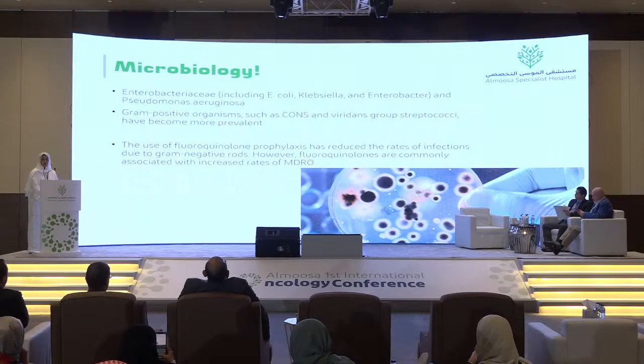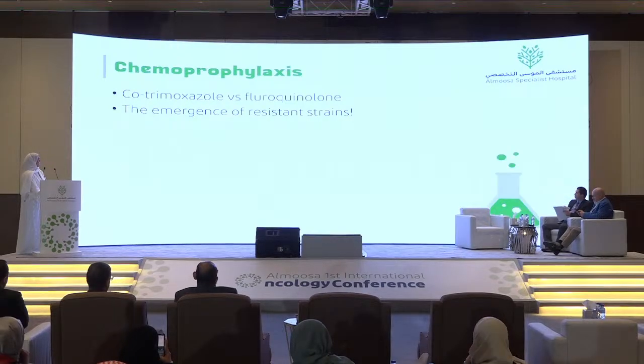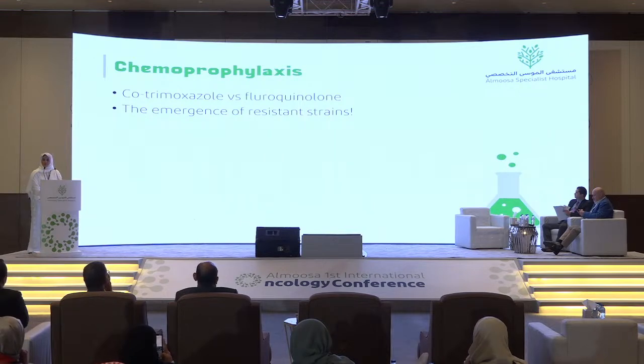The most common organisms we know are gram-negative, especially the Enterobacteriaceae: E. coli, Klebsiella, and Pseudomonas are at risk. In the past 5 years, we have more and more gram-positives, like coagulase-negative staphylococci, strep, MRSA, and also VRE. As I said, the wide use of fluoroquinolone as prophylaxis has increased the risk of MDR organisms.